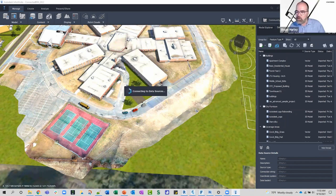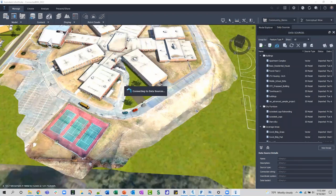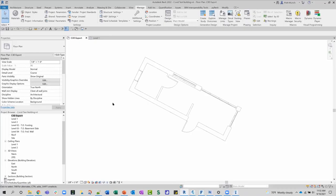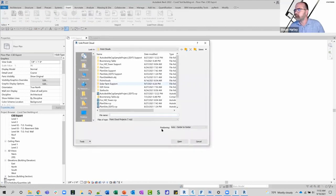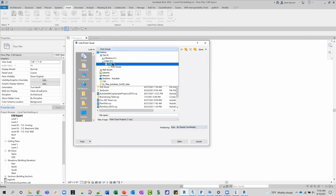We got an off-topic one. So now Revit, would you be able to use shared coordinates when you bring in the point cloud? Let's see, is that an option? Point cloud. It is. All right, let's find out. It should work, honestly.